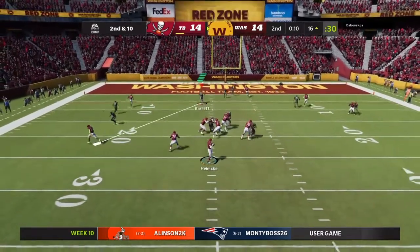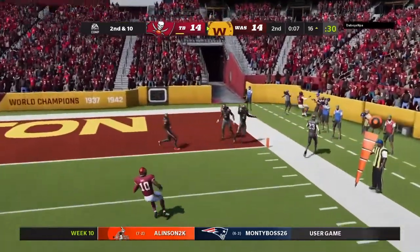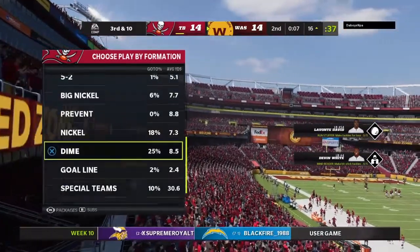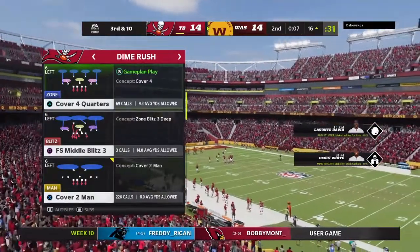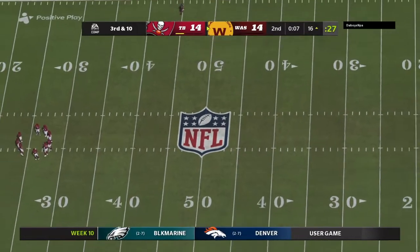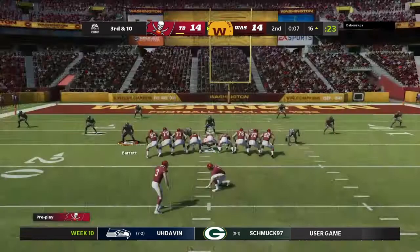Now Heineke. And that is incomplete. 7 seconds remaining. So back-to-back incompletions. 3rd down here and 10, but you're still in field goal range. And that's the thing to keep in mind. They're in field goal range. So now you don't take any unnecessary risks, but you try and find a way to get back to what you were doing earlier in the drive in order to finish this one off.